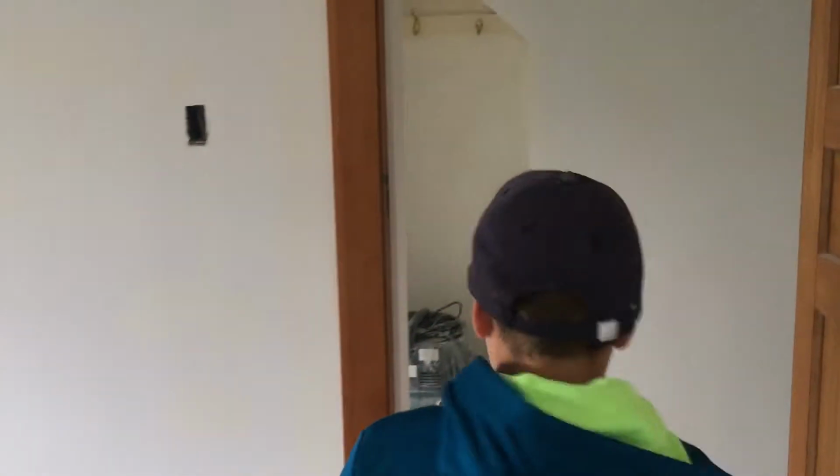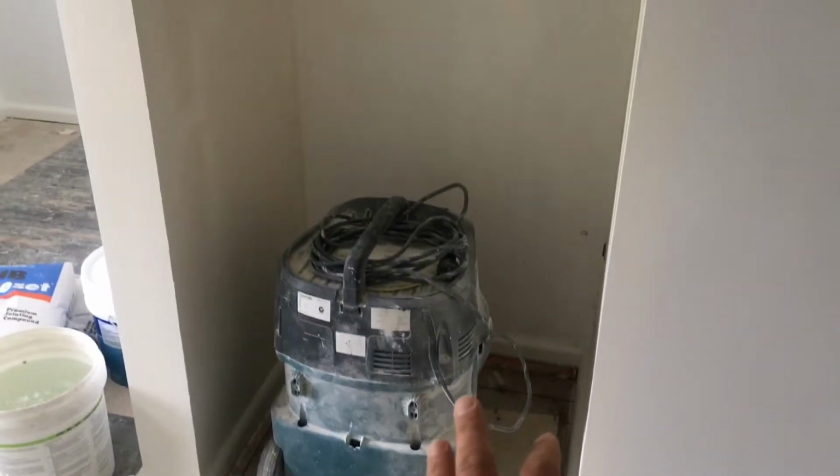There'll be a toilet right there, vanity, shower, and sliding door. Little boy here, the young fella is learning the business. Here we're going to have a washer and dryer combo.